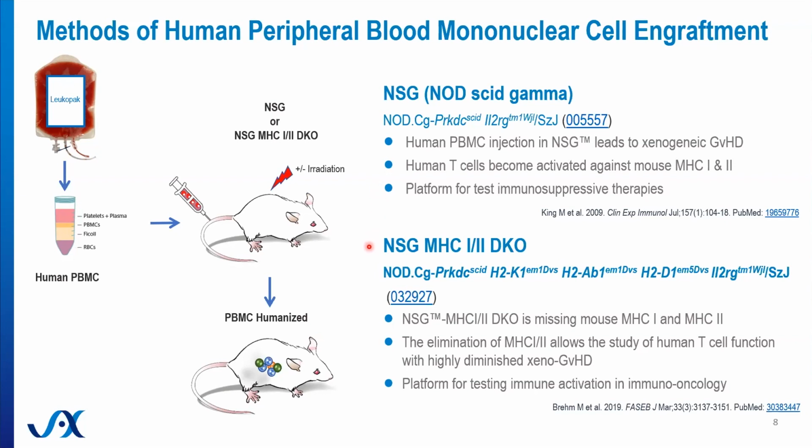However, some people want to look at activation of the immune system, and this is relevant to the field of immuno-oncology. And due to these complications with xenogenic graft versus host disease, Lenny Schultz and his colleagues working at the Jackson Laboratory created this new mouse model, which is knocked out for both mouse class 1 and class 2. The elimination of class 1 and class 2 allows for the study of human T cell function with highly diminished xenogenic graft versus host disease.